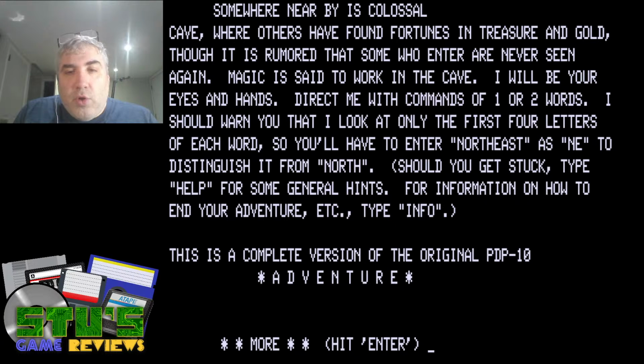Direct me with commands of one or two words. I shall warn you, I'll only look at the first four letters of each word, so you'll have to enter northeast as NE to distinguish it from north. Should you get stuck, type help for some general hints. For information on your adventure, type info. This is a complete version of the original PDP-10 adventure.